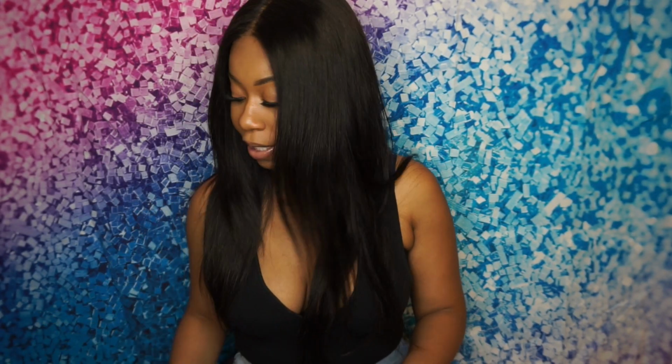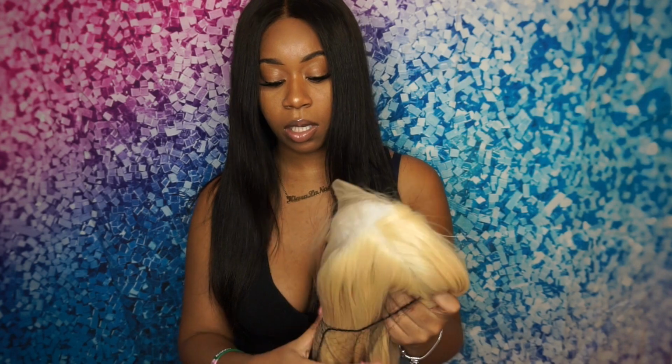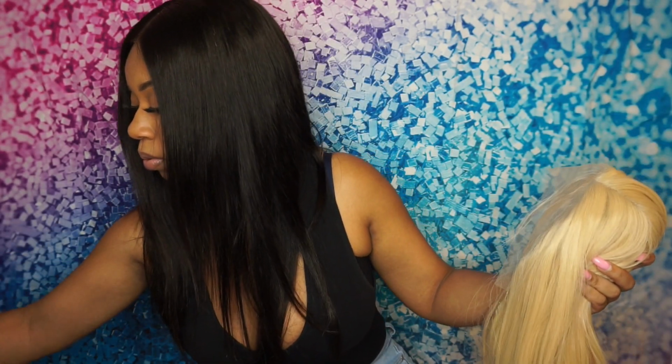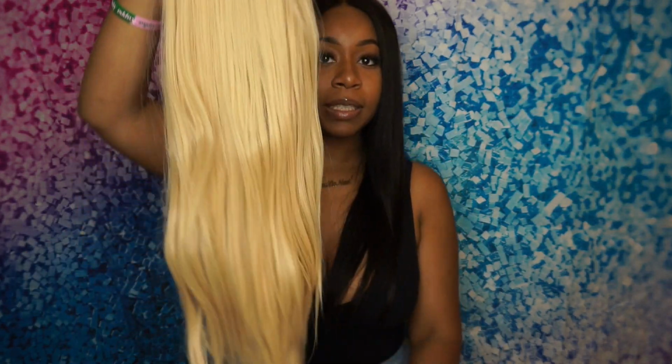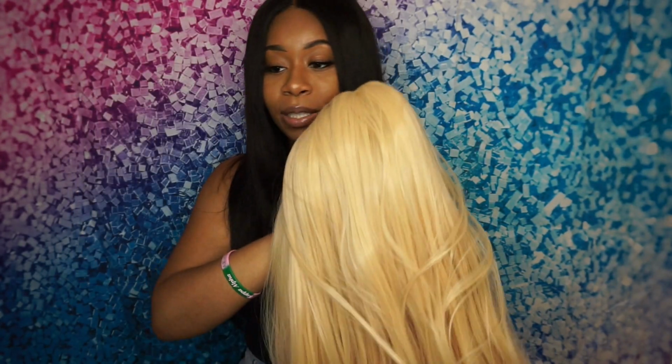So here is the wig. It comes with a little hair net on it. Of course it needs to be brushed out. But to be real with y'all, it doesn't seem as though it's a synthetic wig. Of course, it feels synthetic, but it doesn't look as synthetic as I had expected it to.